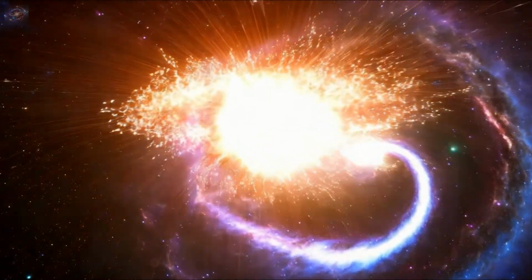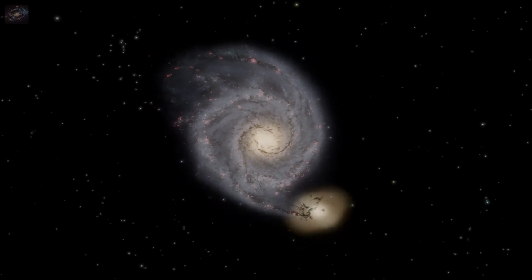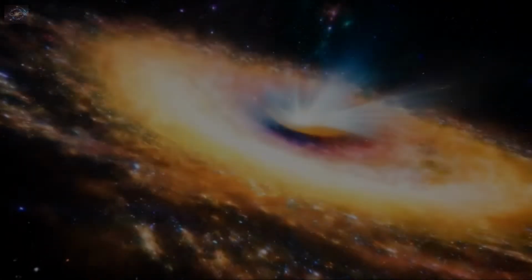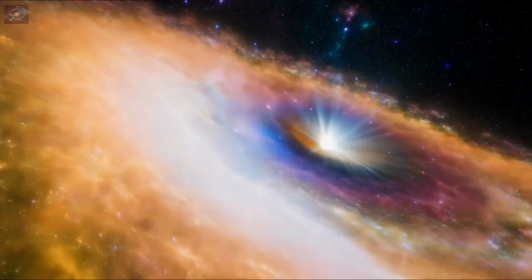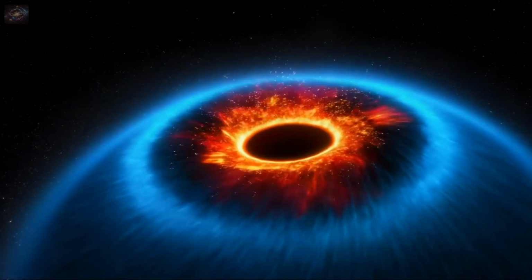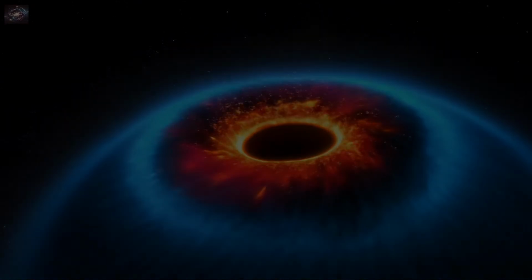Observations of these tidal streams have allowed astronomers to reconstruct the history of the interaction, providing a timeline for when and how the galaxies began their gravitational dance. The cosmic whirlpool engine, as some refer to it, is also a prolific site for stellar death and rebirth.